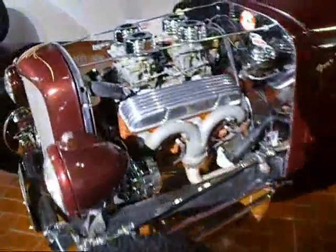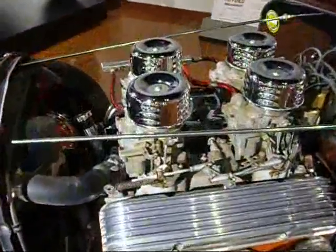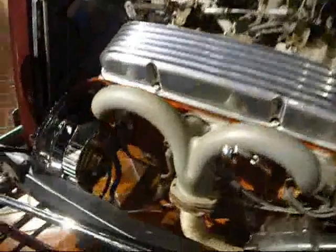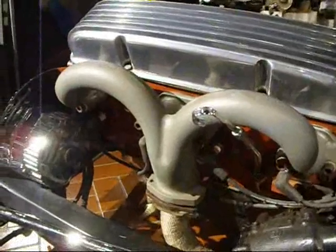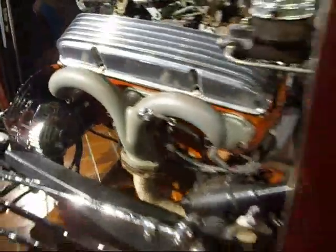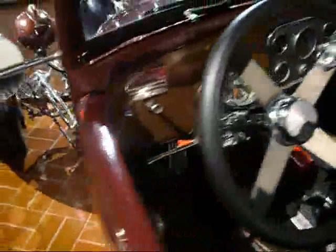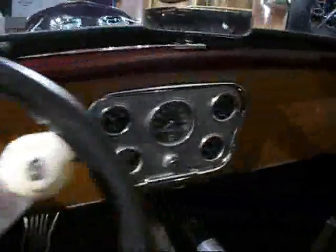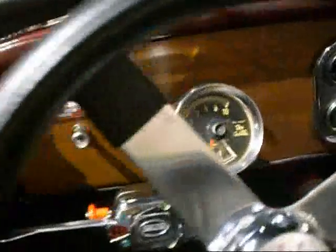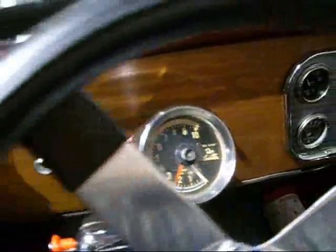Four deuces. Look at those Ram's horn headers. Kind of sort of like the way Chevrolet made them, but fancier. Wonder who offered those. Interesting. Garlits tachometer.